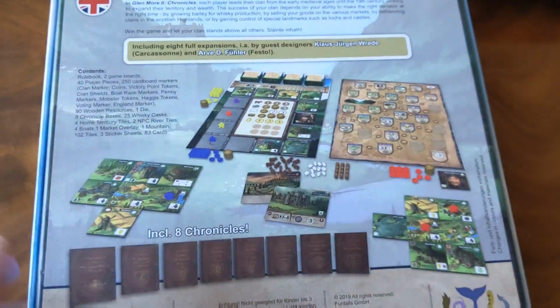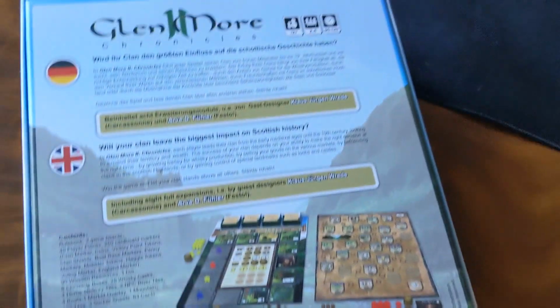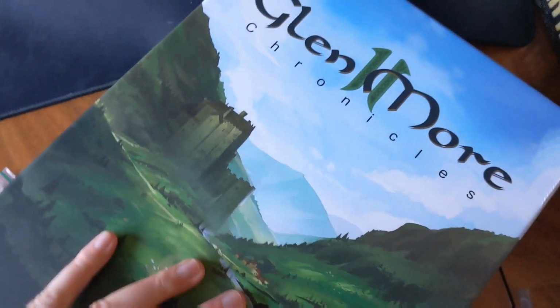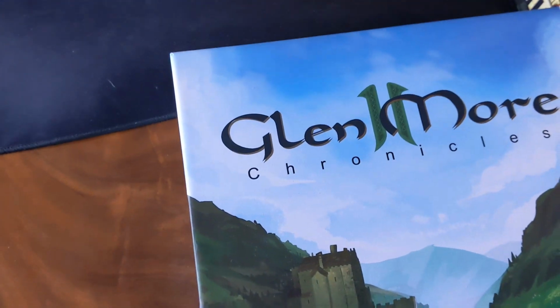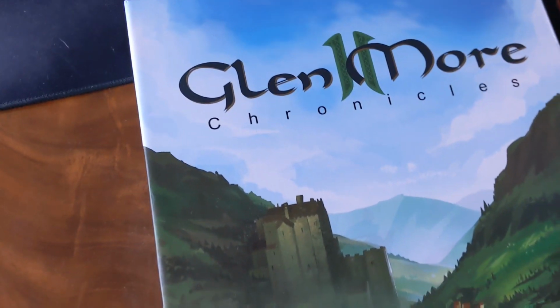So completely different routes, and ended up on exactly the same points, which is so fascinating, and it just shows how well balanced Glenmore 2 is. I think one of the best tile placement games out there, utterly phenomenal. That is Glenmore 2 Chronicles.